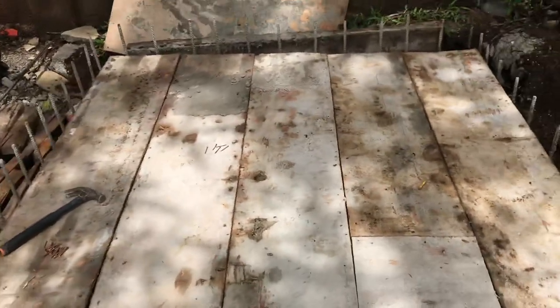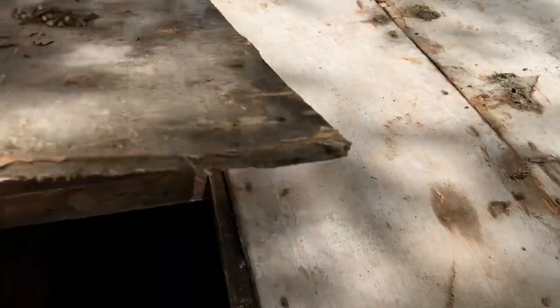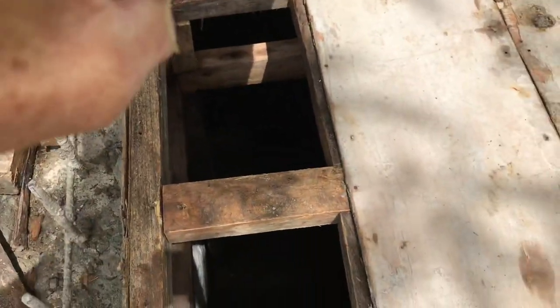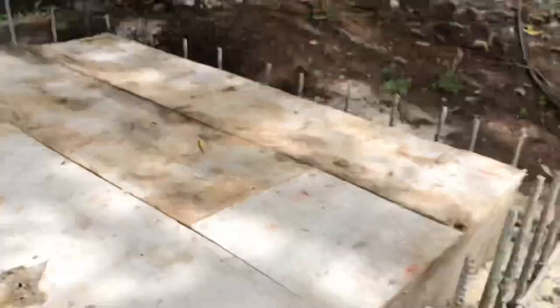So this is the well, and you can see down in there that it's solid concrete walls. These walls are, oh, there's a mango just fell off the tree, almost on my head. But you can see the thickness of this.